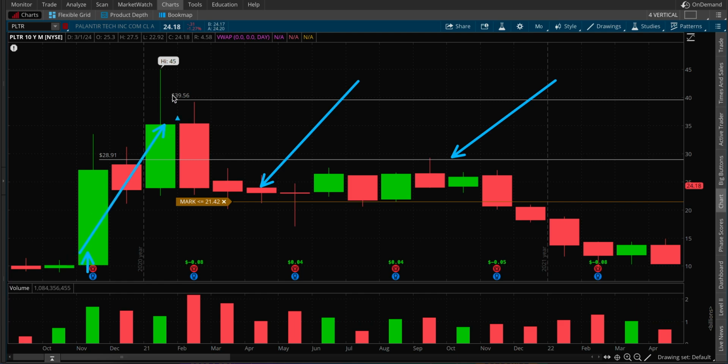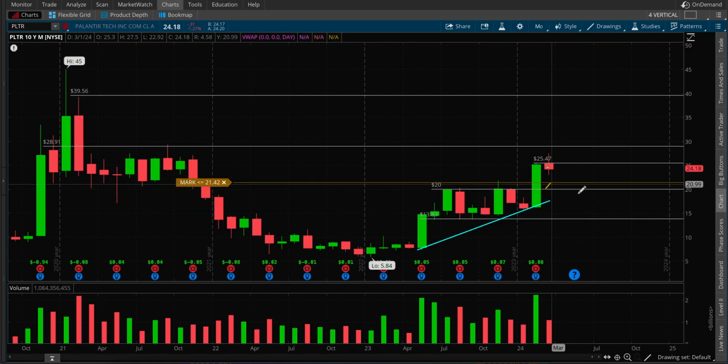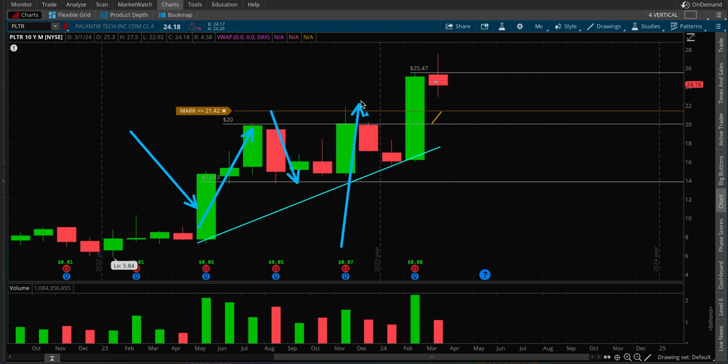Earnings report goes up, earnings report comes down, earnings report slight move up, earnings report move up, earnings report move down. But in between earnings, Palantir basically is the dead money. It doesn't move at all. This is for the past 3 quarters. They report earnings, it moves, reports earnings, moves down, moves up. The main moves comes right after the earnings report.